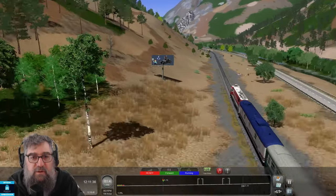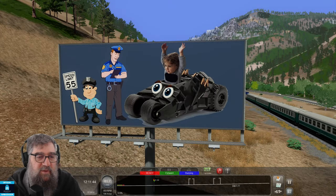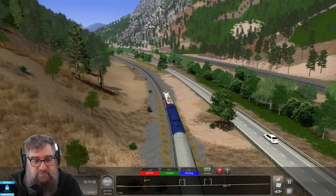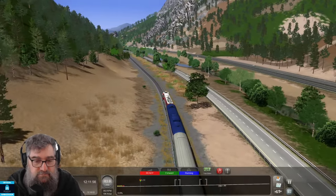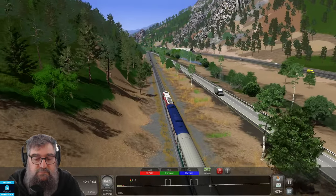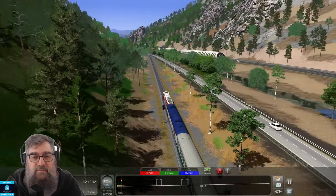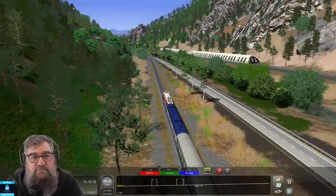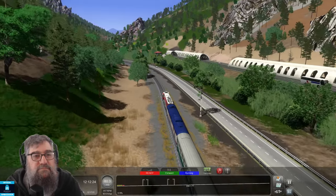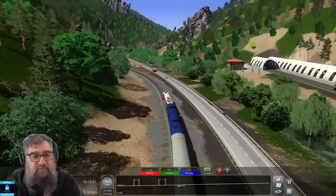Oh, this must be his other kid. Yeah, sprung in the Batmobile. More of those tunnels. We're actually seeing all of this for the first time together, by the way, because all of the tutorials are at the endpoint station.